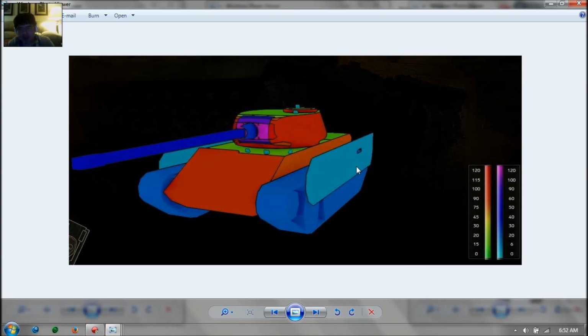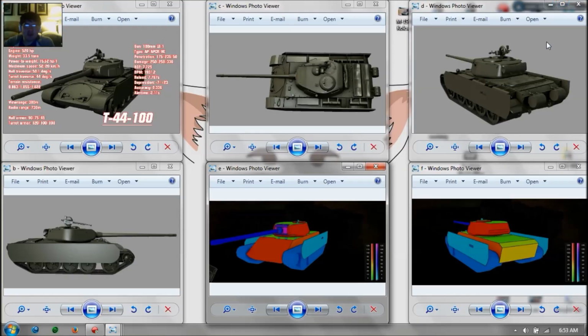Now, what is interesting about this picture right here is that this tank has 100mm of side armor. I don't think the T-44 in the game has 100mm of side armor. It might have around 75, but 100mm of side armor with 6mm of space armor or side skirts means that this thing will bounce if you side scrape and play this thing like a heavy tank. So that's pretty much better than the T-44, but this tank is a little bit slower. So we'll go over the stats, but it's like an intermediate step between the T-44 and the T-54 prototype.